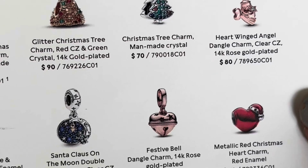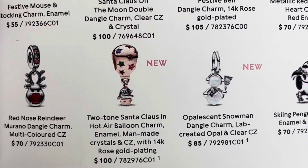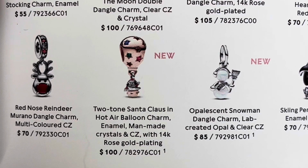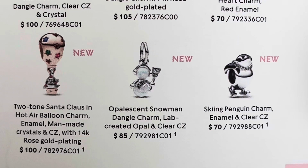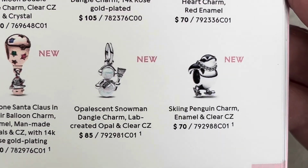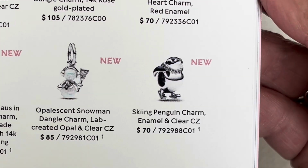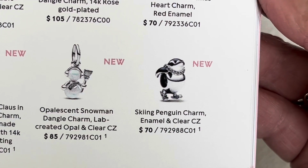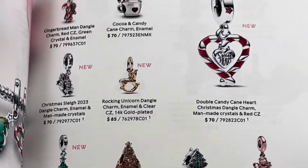And then scanning down the page here, that festive mouse is super cute. The two-tone Santa Claus in hot air balloon actually has the same stars that the other bail has on the candy cane, the green and the red. The opalescent snowman, I have that one, absolutely adore it, and I actually made a video just dedicated to that charm. The skiing penguin charm actually looks way cuter in real life compared to how it looks in this catalog. It's just a little flat looking in this catalog, but it's really cute. And I think that is all of the new charms on this page.